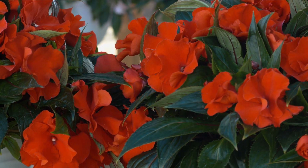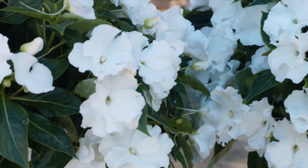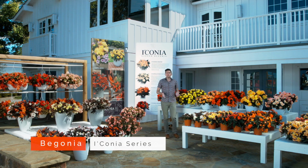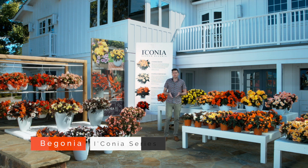Roller coaster varieties are made for shade. They work great in the garden, in containers, or hanging baskets. We're very excited about this new series, and we're hoping that you'll be adding it to your premium lineup as well. The Iconia Begonia program from Dümmen Orange is undoubtedly the most premium begonia program in the industry.